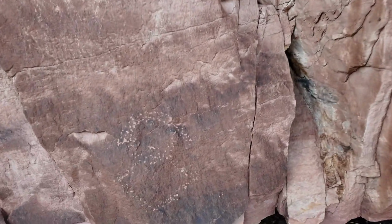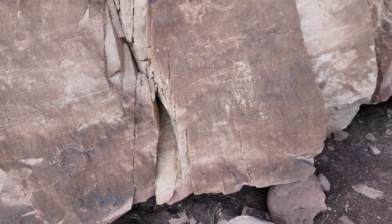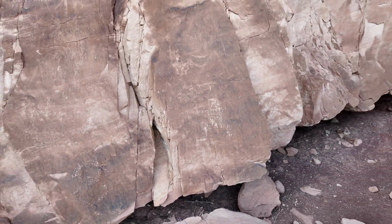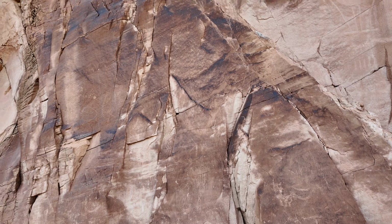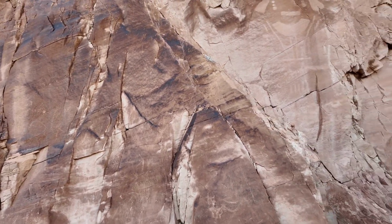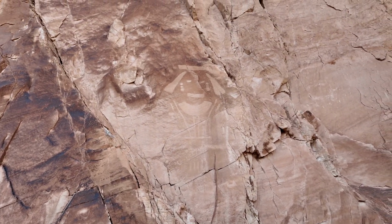Here's one. You can see a man shape right there. I'm going to go, there's an arrow, but I think that's a newer one. Oh, this is kind of funny. So you missed the forest for the trees. Can you see that one?